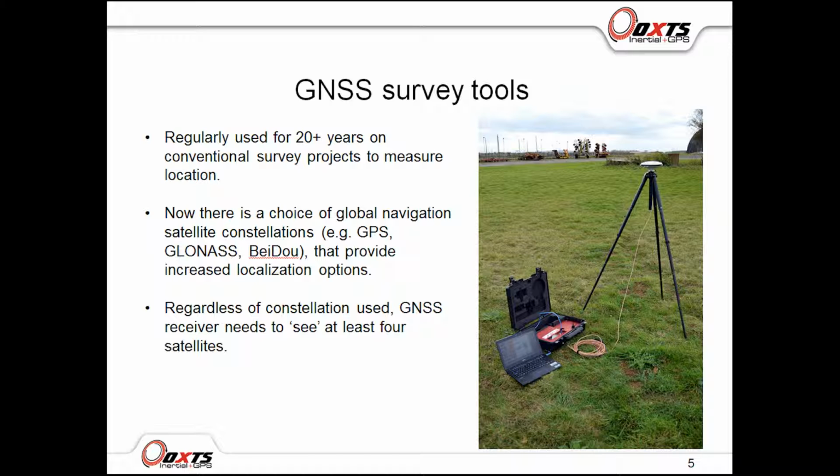Survey technologies such as global navigation satellite systems are well known and widely used in conventional survey procedures. There are now different constellations of global navigation satellites, such as the US-led GPS constellation, the Russian GLONASS system, and now also the Chinese Beidou constellation. In this presentation, we will generically be using the terms GNSS and GPS interchangeably when referring to these global navigation satellite systems.